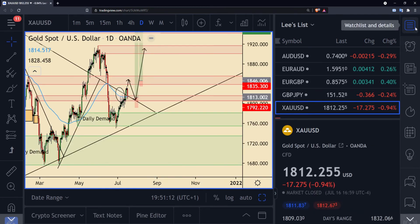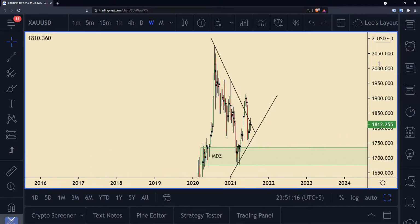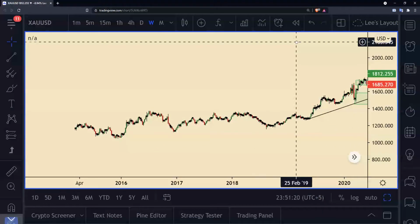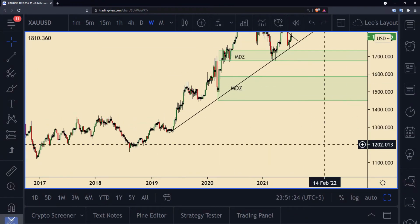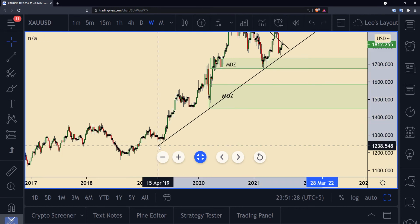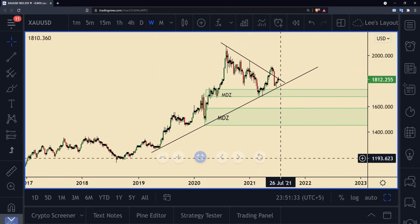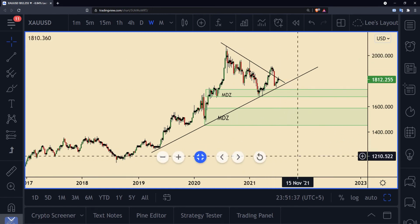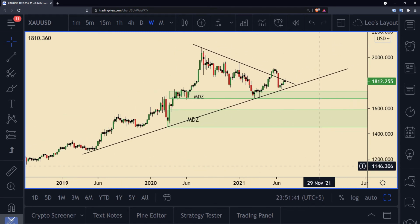Gold, the gold stuff. Who doesn't love a bit of gold? Weekly time frame, massive bull. Go back God knows how long. Last year made a move. 2020 was the year of gold. Went up to just over $2,000 an ounce. So I think we're going to continue.